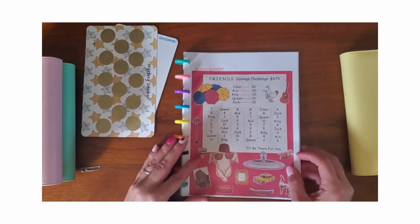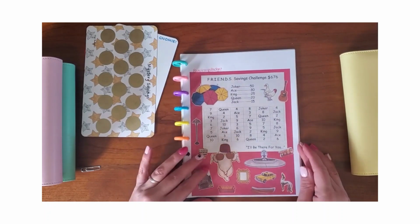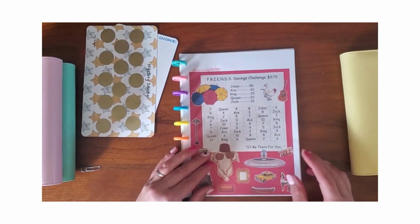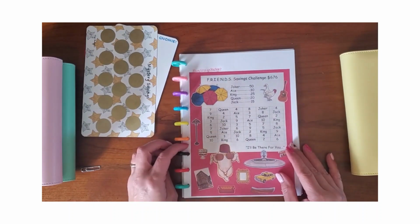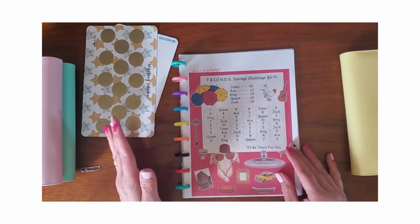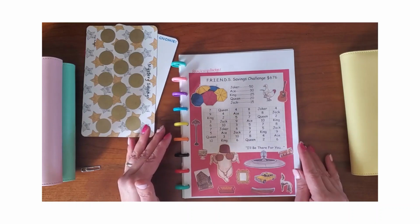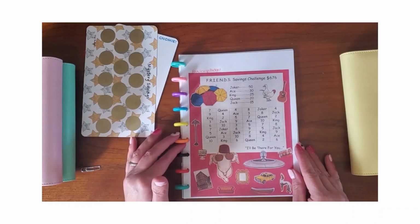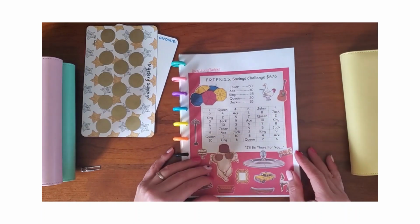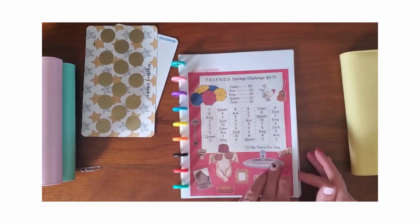So the first one is this Friend Savings Challenge, where I'll save $676. And this one is from Busy Lizzie's Budget. She has an Etsy shop where I believe her daughter makes all of her savings challenges, and I believe she's teenager age. So I just think that's really fun for her to involve her daughter and teach her about the budgeting system. It never hurts to start as early as you can, and it's just a little way for her daughter to make a little money. So go ahead and check out her shop. Again, it's Busy Lizzie's Budget, and she does have a YouTube channel too.